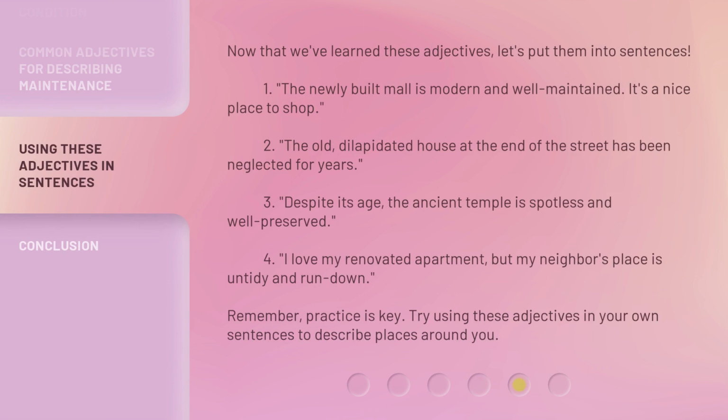Now that we've learned these adjectives, let's put them into sentences. 1. The newly built mall is modern and well-maintained. It's a nice place to shop. 2. The old, dilapidated house at the end of the street has been neglected for years. 3. Despite its age, the ancient temple is spotless and well-preserved. 4. I love my renovated apartment, but my neighbor's place is untidy and run down.